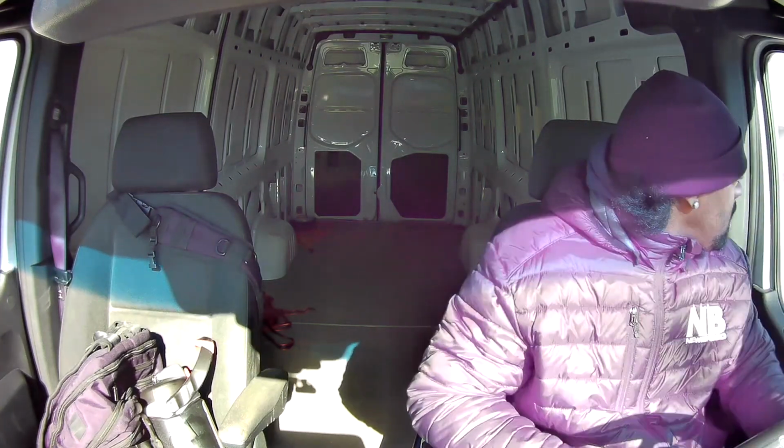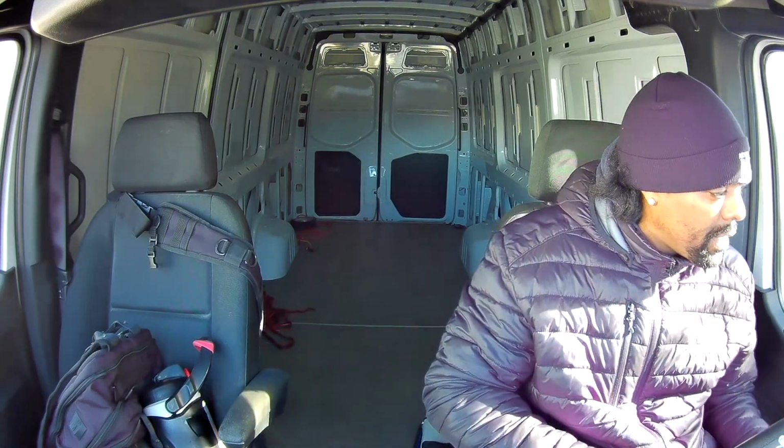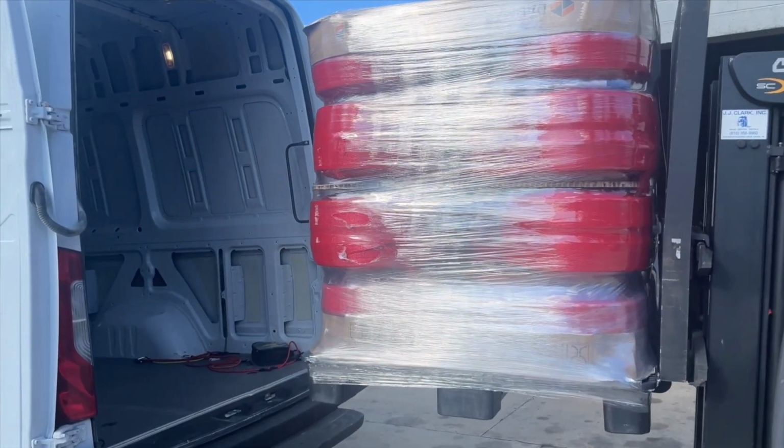They said go to 7, 8, or 9, which is the loading dock. But I don't got no big old truck, so I'm going to go up the hill. I see another car up there, so I'm going to go up there also. They got like a small little garage up here, so hopefully they'll be able to bring the freight out this way. Whipping it.